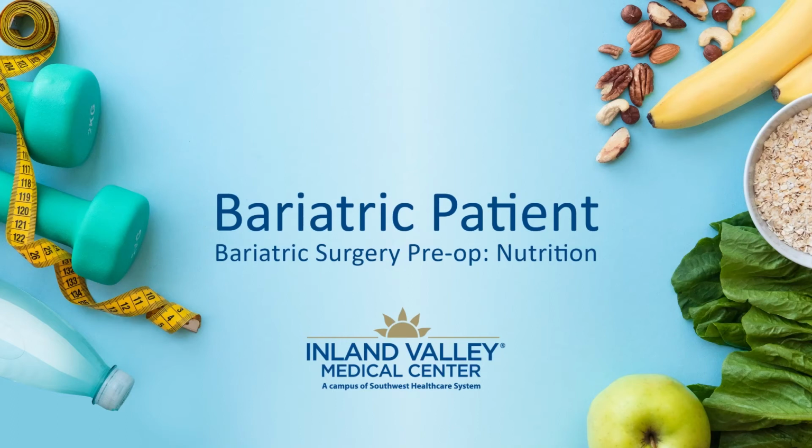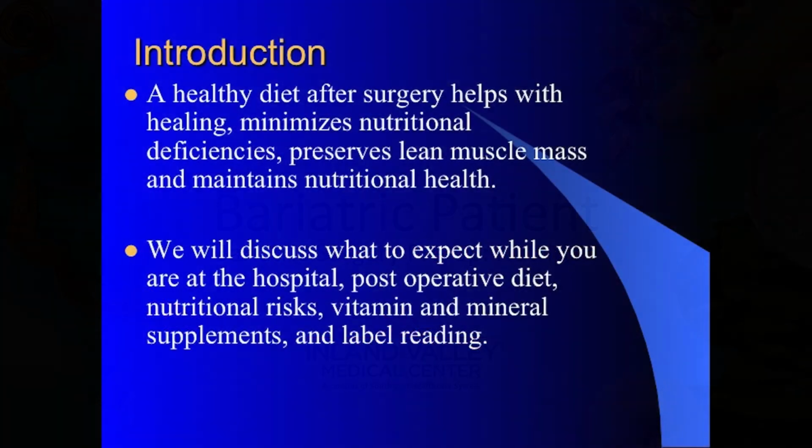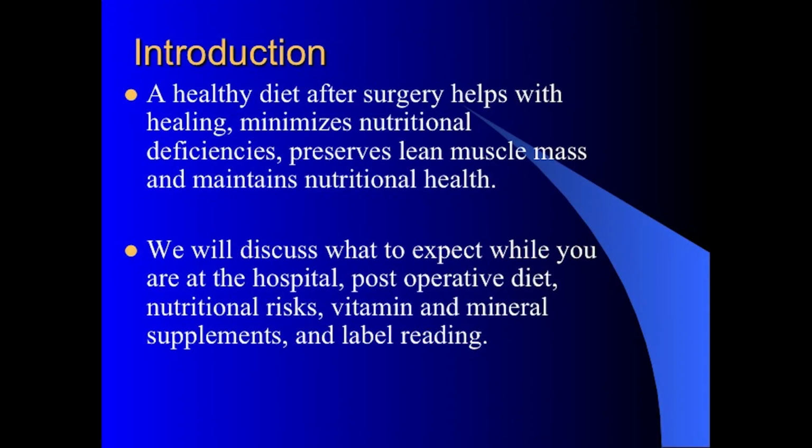So now we will move on to the nutrition-focused portion of this presentation. My name is Casey Williams. I'm a dietitian at Inland Valley Medical Center and I'm part of the Bariatric Center of Excellence program. I cover 2 West, so I will be up to see you on post-op day 1 to reinforce everything discussed today. A healthy diet after surgery helps with healing, minimizes nutritional deficiencies, preserves lean muscle mass, and maintains nutritional health.